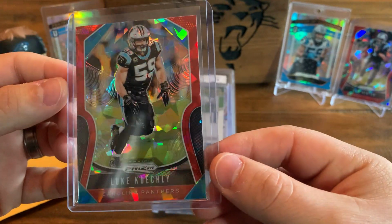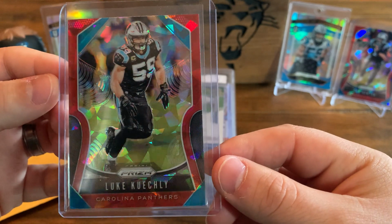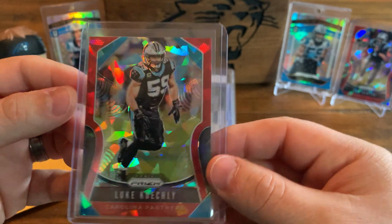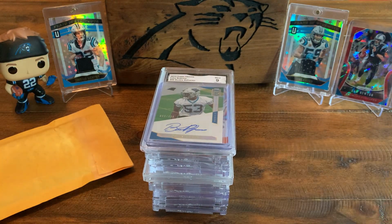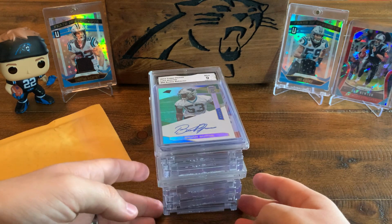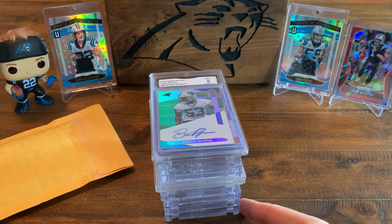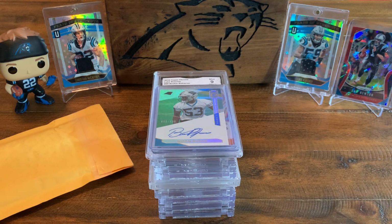And then the Kuechly cracked ice. Also found it at the flea market. So very cool. I really like the way the light hits that. So big fan of Kuechly. Hate he had to retire so early, but I support his decision to take care of himself. I'm glad that he's back on staff as a scout, and I could see him one day maybe being a defensive coordinator or something like that. So big fan of his, enjoyed watching him play. All three of us in the family have his jersey.